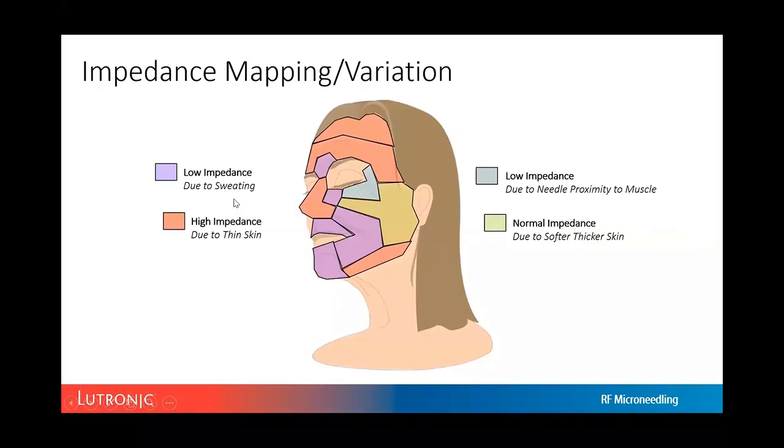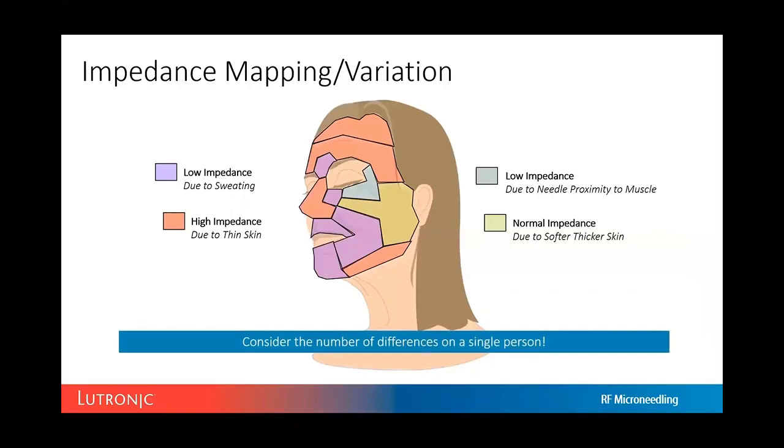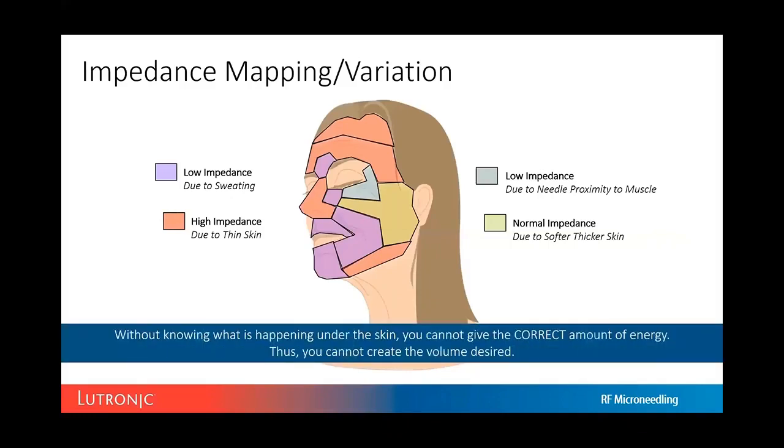So there are lots of different variations in impedance that are volatile as far as the way our skin behaves on a time scale. So consider the number of differences in a single person. So the device should be able to accommodate some of those impedance differences in real time. Without knowing what is happening under the skin, you simply can't give the correct amount of energy. So you can't simply design a device with a certain voltage, a certain resistance, and then hope that everything's going to work out.